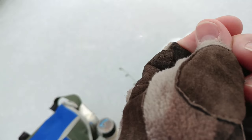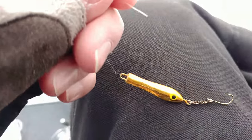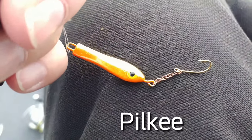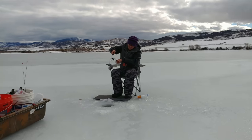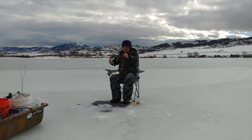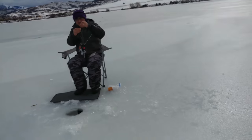So now we're gonna go to this guy. Usually this works good. I had chartreuse on. This is called a pilkey. You can only buy them at Shuck's Bait Shop in Iowa, or Shuck's Bait Shop online. Oh, yeah, here we go. Oh, dude, is that it? Oh, dude, we gotta get some of that. Oh, yeah. We gotta get this.